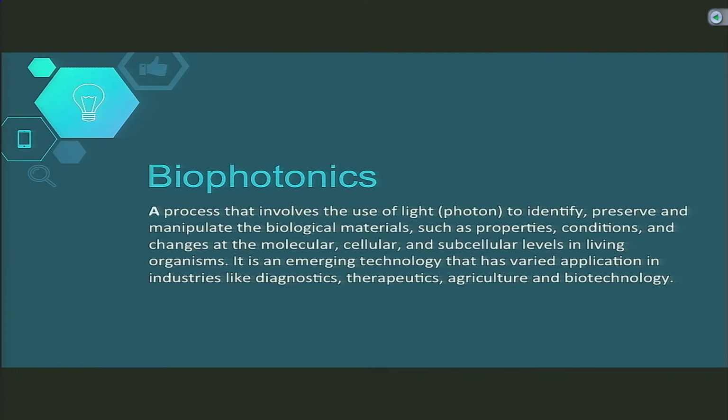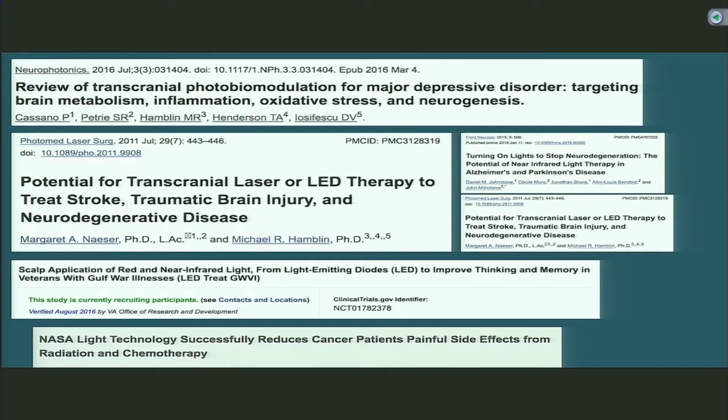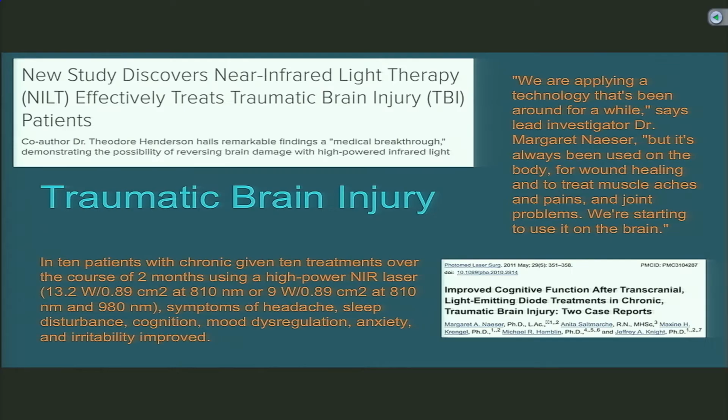So this has been done in human studies previously. These are the indications where it has been used successfully, in improving executive, cognitive and emotional functions, ischemic stroke recovery, brain trauma, depression, and age-related macular degeneration. This is a busy slide, but these are the ones that have been successfully used in humans. I'd also point your attention to the many groups looking at this, including NASA and Veterans Affairs. They've been using it for cancer chemotherapy recovery as well, and they're looking into it for Alzheimer's and Parkinson's now. Specifically, traumatic brain injury has the best outcomes, and this is particularly associated with the brain fatigue that we wanted to look into.